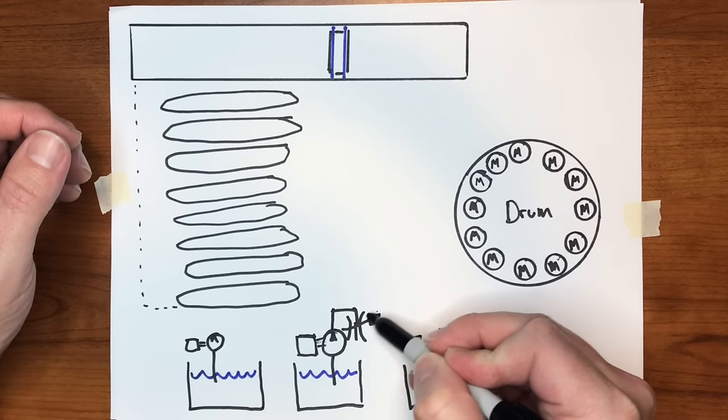But then when the system turns on and it starts to run, your line pressure drops below 9,000 PSI and that valve naturally closes back and puts all the pressure back to the system and continues to recharge it.